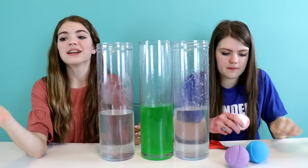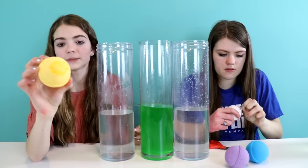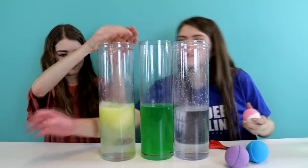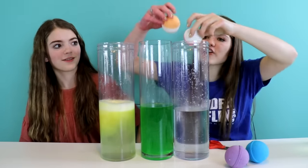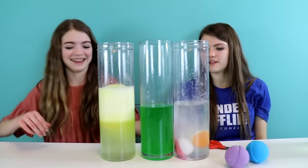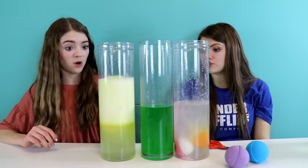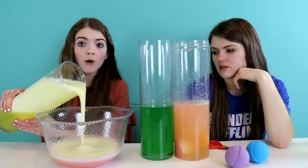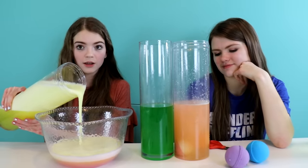This is the next round, and I chose this one. It is called Banana Surprise, and it doesn't really smell like bananas to me. And I'm gonna mix these two bath bombs together. Whoa, the pink and the orange one? Okay. Yeah. Oh, Banana Surprise is right. Whoa, looks like banana strawberry.